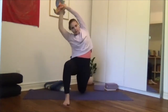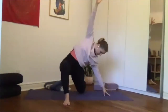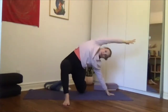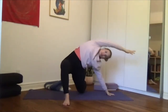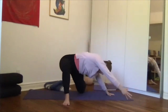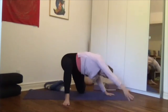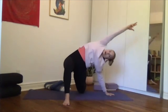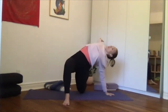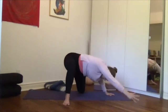And then we'll inhale as we come up to center, taking the right hand out in line with the right knee, start to reach the left arm up and over to the side. And then exhale as you start to bend forwards, reaching out on that diagonal. And then we'll inhale and peel it up and open the chest and open the arm. And then exhale as we reach back and across.